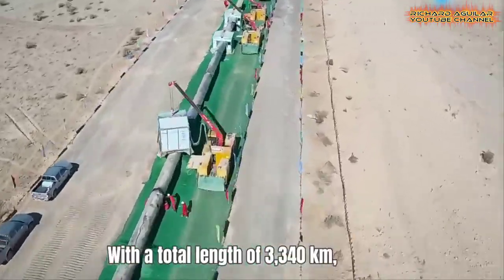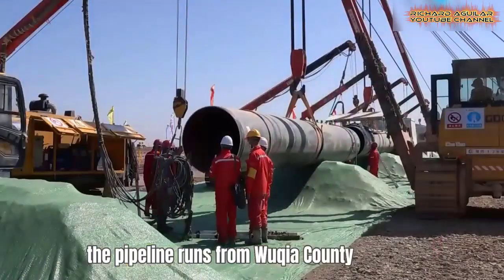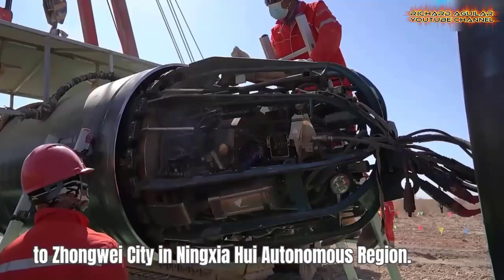Here is the construction work on the fourth pipeline of a mega power transmission project that transports natural gas from China's western regions to the country's east.